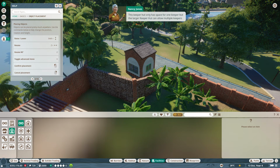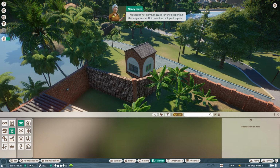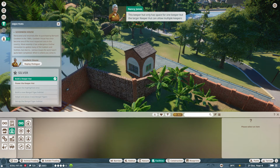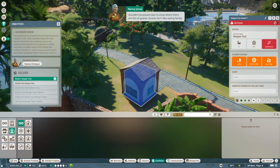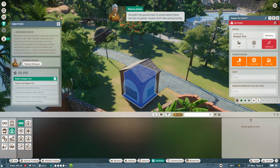This keeper hut only has space for one keeper, but the larger keeper hut can allow multiple keepers to prepare food at the same time. Oh, but bear in mind that keeper huts and other staff facilities shouldn't be placed near to areas where there are lots of guests. Guests don't like seeing facility buildings, and it can affect their happiness. Negatively. In case that wasn't clear.